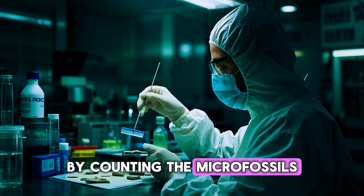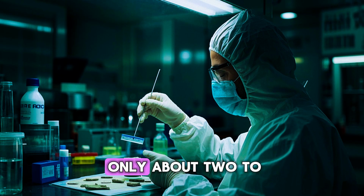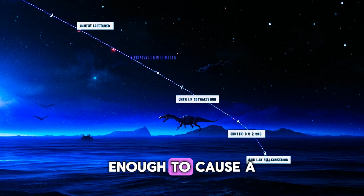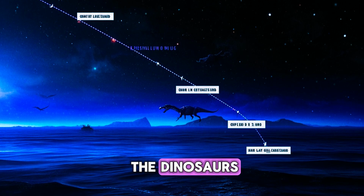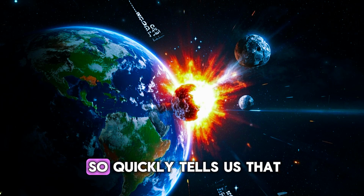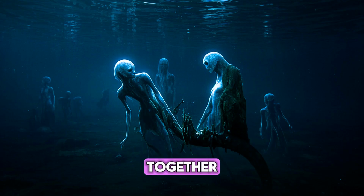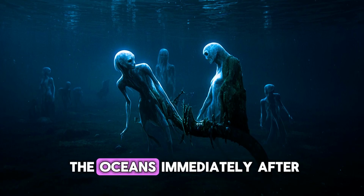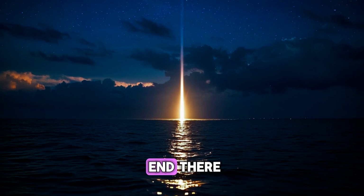By counting the microfossils in the sediments, the team determined that the entire disruption lasted only about 2 to 3 months. That duration would have certainly been long enough to cause a plankton extinction and subsequently cause the extinction of the dinosaurs. Not only that, but the fact that the chemical changes happened so quickly tells us that whatever caused them was probably a global phenomenon. Together, these lines of evidence paint a pretty grim picture of what life was like in the oceans immediately after the asteroid impact. But the story doesn't end there.